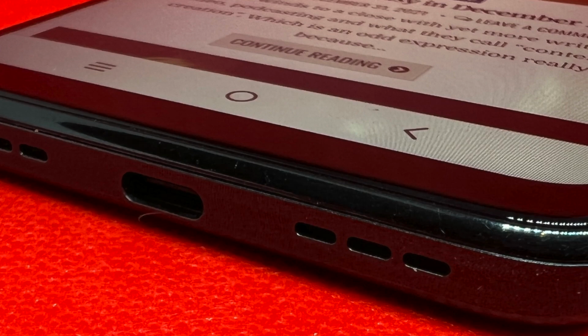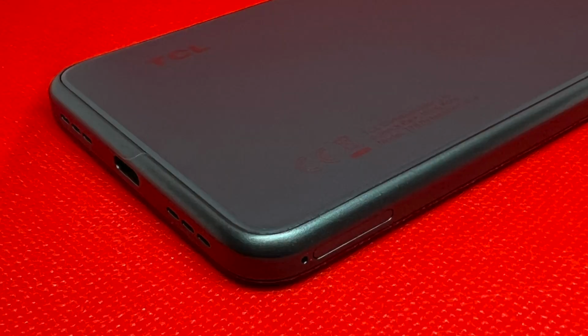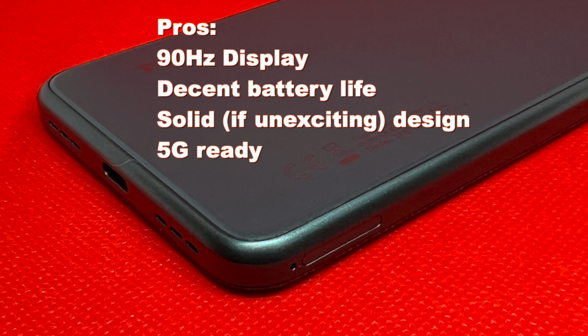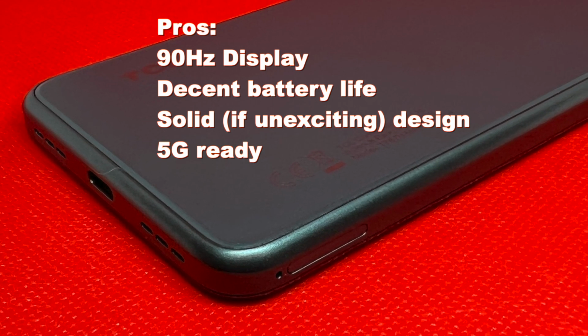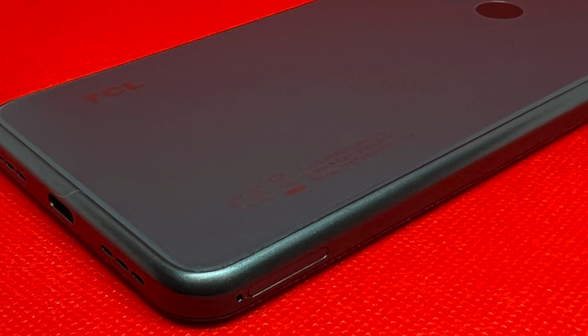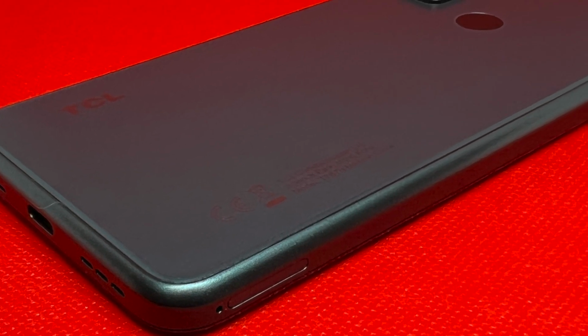So should you buy the TCL 20R 5G? Well, look, I think if you're looking for that kind of sub $400 phone, it's definitely worth considering. It does have a lot of competition, and I'm thinking here of brands like Motorola, for example, in that space, has some really nice options as well. There's some decent Nokias. It's well worth looking at the Samsungs as well.